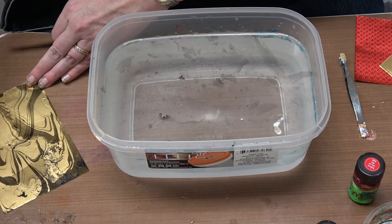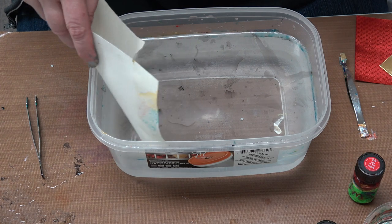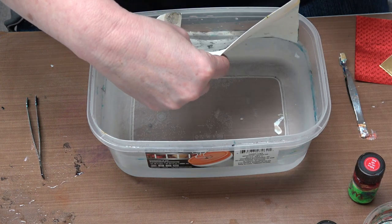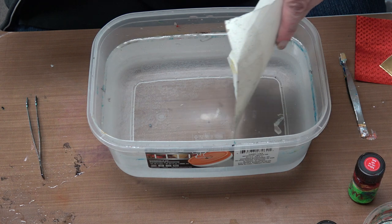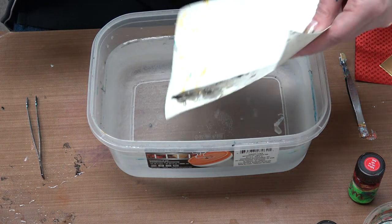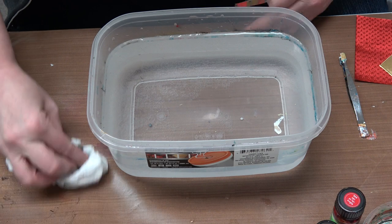And just dab this one off. Let me put that one over there and let's do it one more time. Let me clean my paper over the top of my water. And you can see how all the black that was still left on top, you just skim the top of your water and it will all stick. Use just a yucky old piece of paper and let's put our black back in.